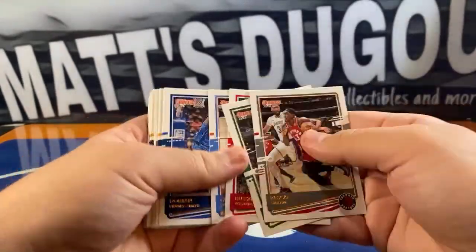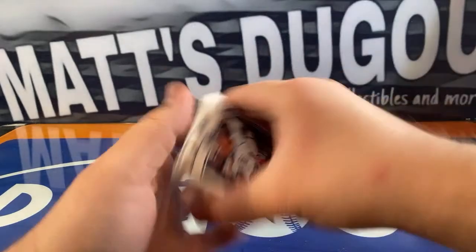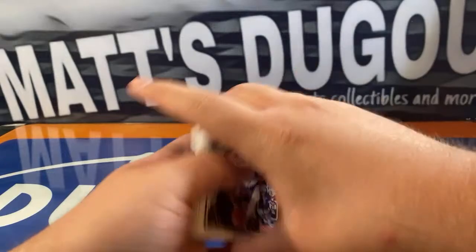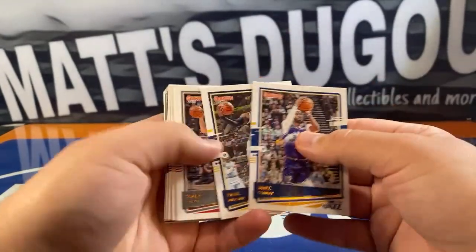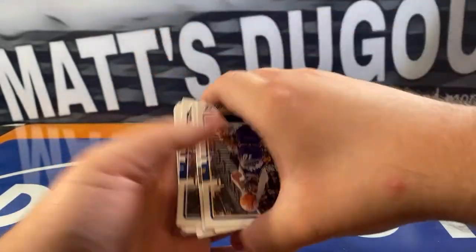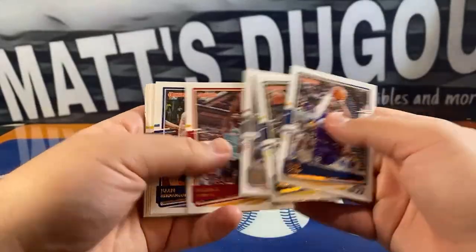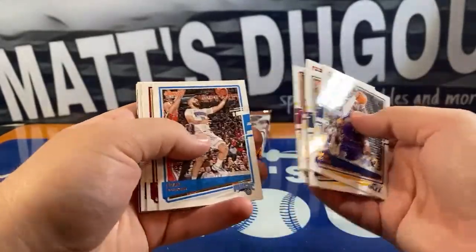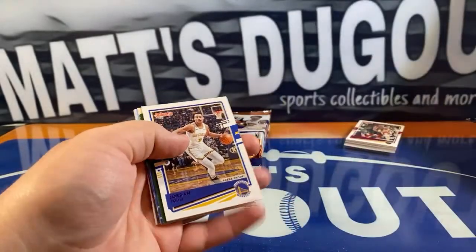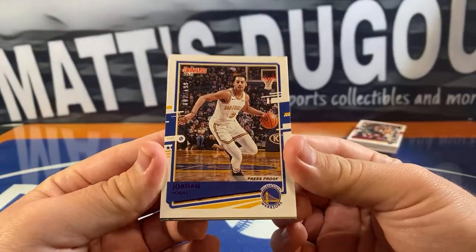Right. Russell Westbrook. Base KD right there. Nice one. The Nets. Okay. Here we go. Millsap, Gasol, Hernangómez, KPJ, Rudy Gobert, and a press proof of Jordan Poole, purple to 199.